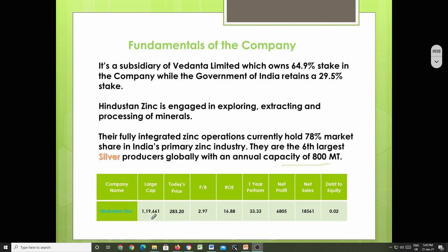Its market cap as of today is 1,19,661 crores. Today it has closed at 283 rupees. Price to book is good, under 3, and return on equity also is good. Year to date it has performed about 33% plus. Net profit, yesterday it has shown very good profit. This is annual profit, and net sales is about 18,500, which is also good. Debt to equity is also good, and it has no debt at all.